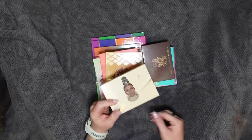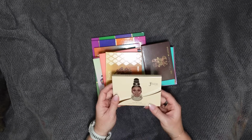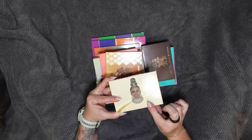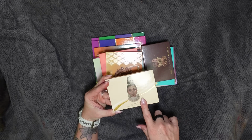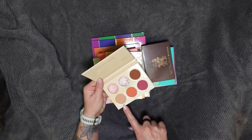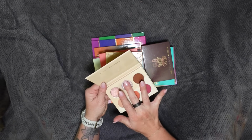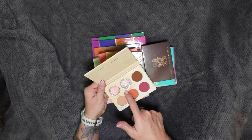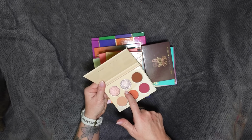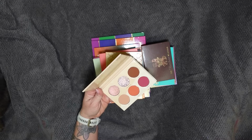Gonna keep this one. This is the one by Vanessa. I forgot her full name. I think this was a collaboration, Vanessa X Juvia's Place. Yeah, it was a collaboration, but I don't remember who Vanessa is. But the color story that she came up with is very beautiful. Love the tan, the burnt orange, the burgundy, and the deep brown. And then the shimmers. This one reminds me of the pressed pearls that we saw in the Huda Beauty palette. Forgot which one it was. But it's so buttery smooth and gorgeous. Do I keep it? Yeah, I'm gonna keep it.